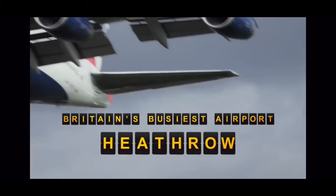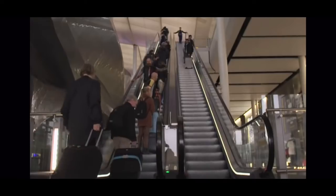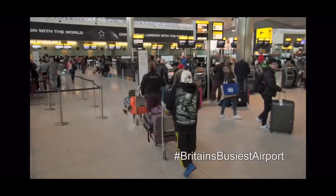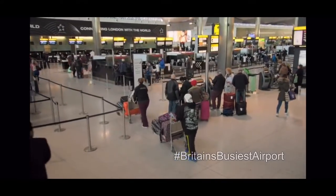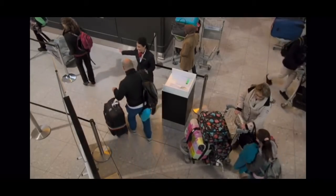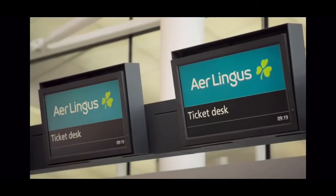Passengers are totally unaware of what goes on. It's 9 a.m. and passengers are flowing into Terminal 2 departures. Once here, they are faced with 28 resident airlines, each vying for attention. Thank you very much. Thank you. And this morning, one airline will be making an extra effort to stand out from the crowd.